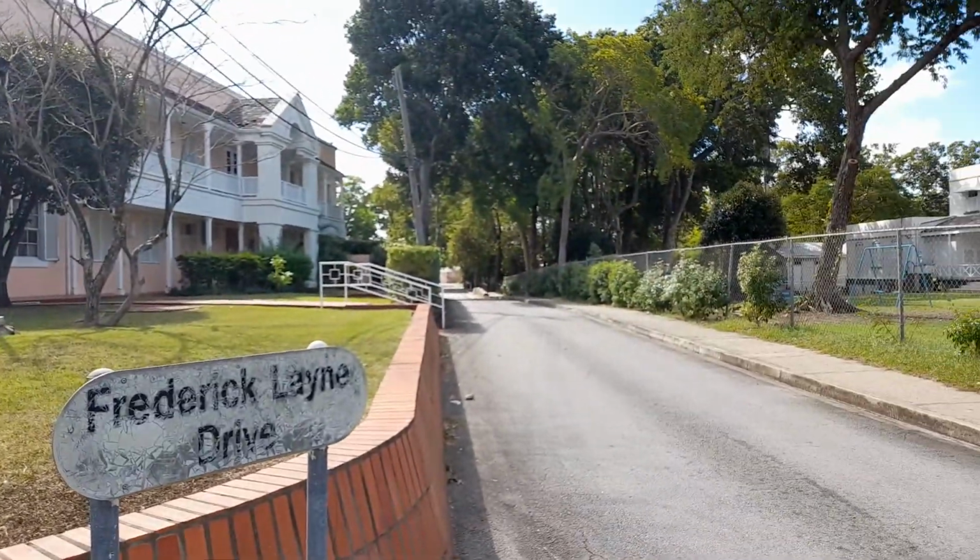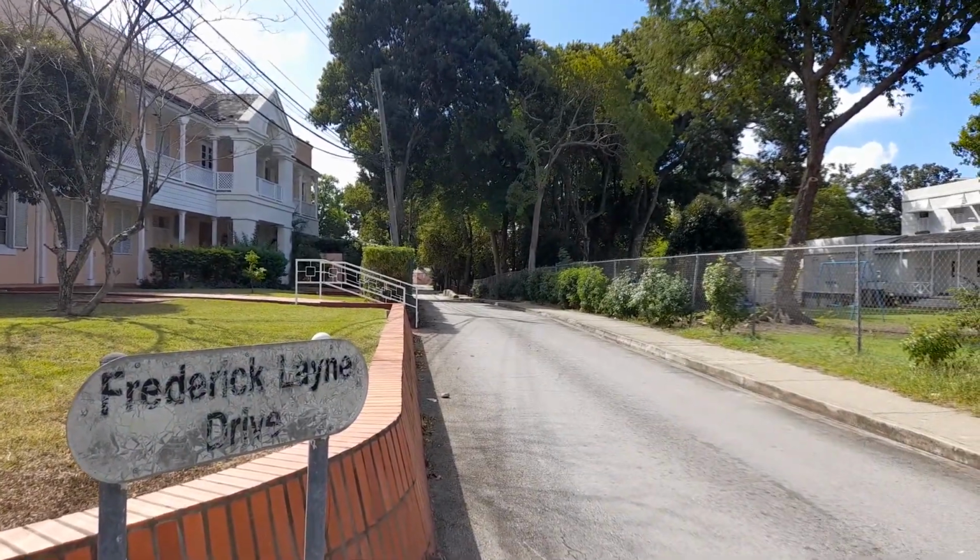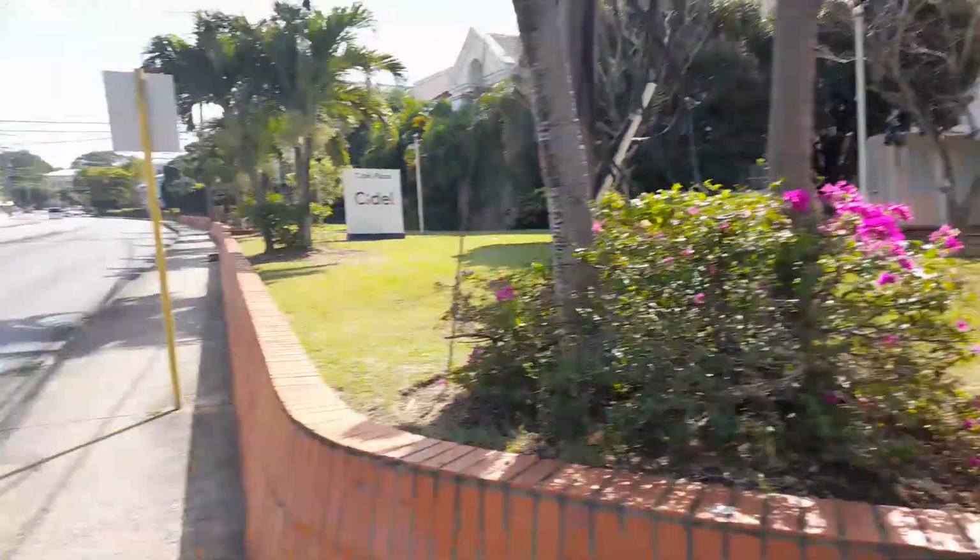This is Frederick Lane Drive. That will take you back to the National Insurance Building and back to Lower BLI area and Culloden Farm.